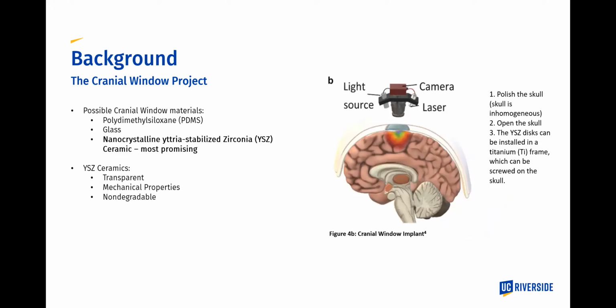So what materials are we looking into for this cranial window? First we looked at polydimethylsiloxane, PDMS. This is an elastomer, and it's not very good for protecting the brain because it's a very soft material, and the transparency is also not that great. So PDMS is off the table.